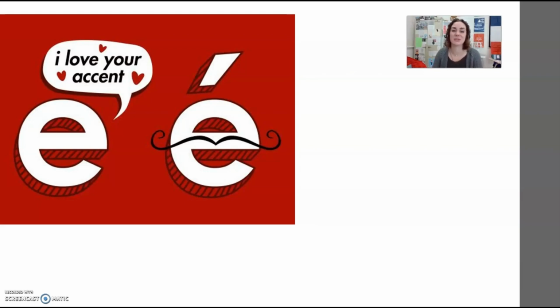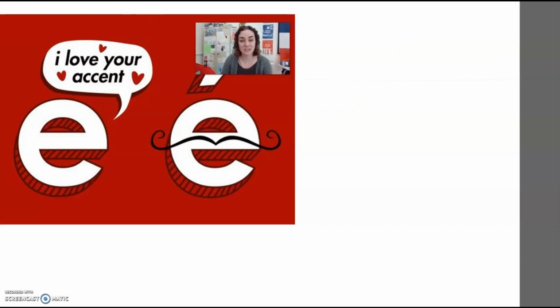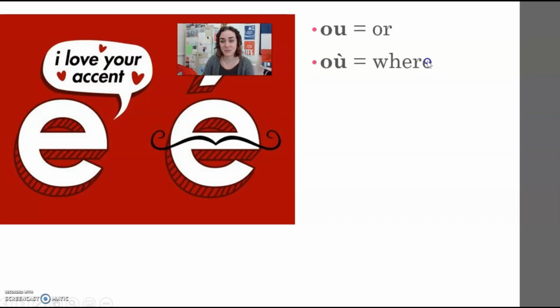There's lots of little rules around these accent marks that are important. First of all, you need to know what the accent marks are because the accent mark can make a difference between what two words are. For example, OU means or, it's pronounced ou, and then OU with an accent grave, pronounced oo, means where.